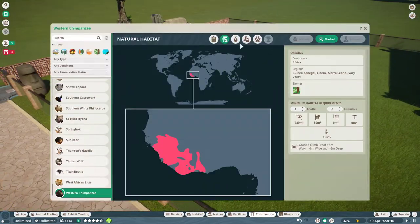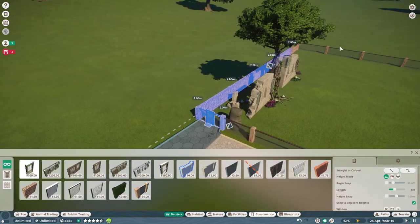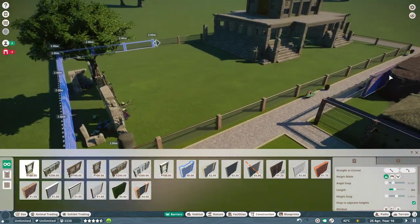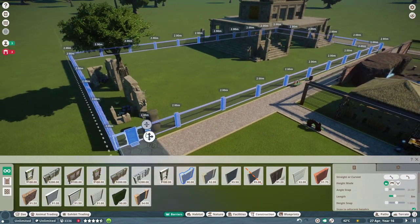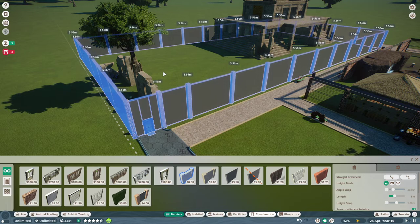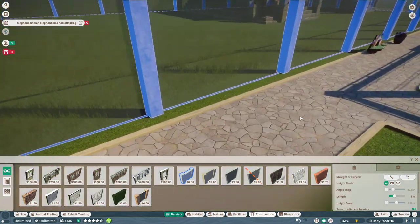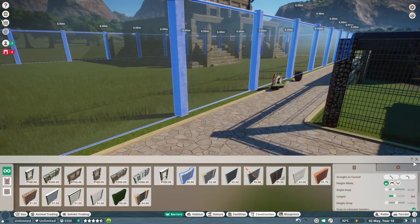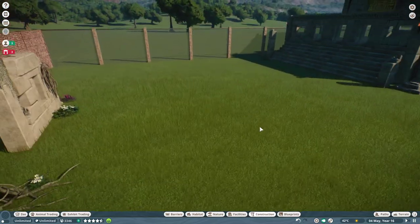Okay, and how high does this habitat need to be? Grade 3, climb proof, greater than 5 meters. Okay. Greater than 5, so maybe 6. Cool, alright. That'll work.